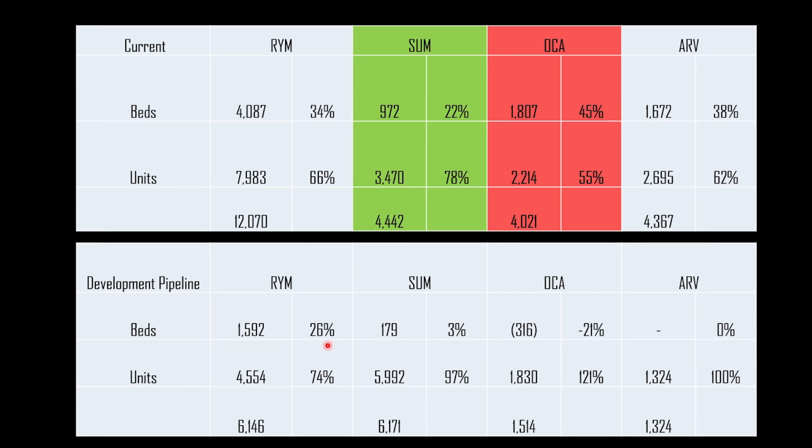The other operators have not so drastic changes. Somerset 3% beds, 97% units. Arvida 100% in units, and Ryman actually keeping quite a high level of beds versus units in terms of their development pipeline. Now you can see Somerset's development pipeline is 6,100 units.